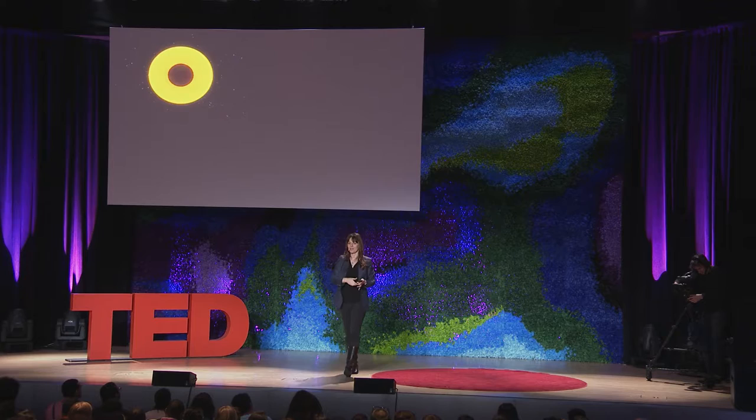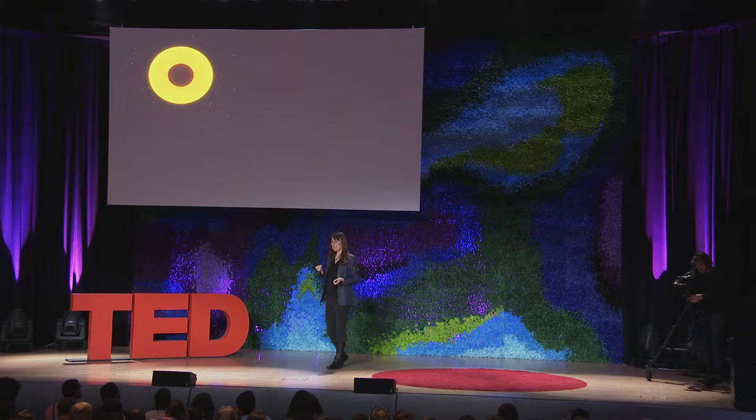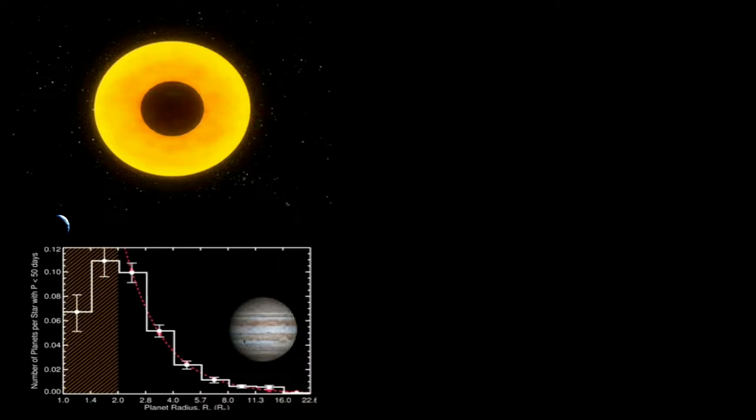And so it's much easier to find the big planets out there. But if you make a graph, and this is what you see here, on the bottom is the radius of the planet, how big it is. And here on the right is how many we found out there. Don't worry about the numbers, but you see Jupiter sitting at around 10 Earth radii here, and the Earth sitting around 1. And what you see is that there are so many more of these small planets out there.